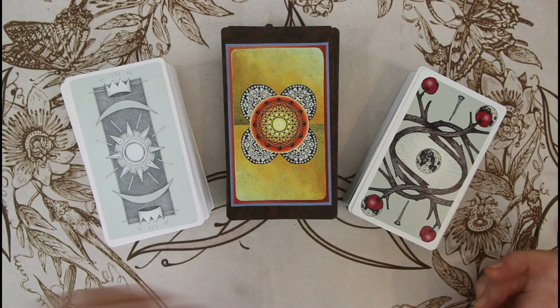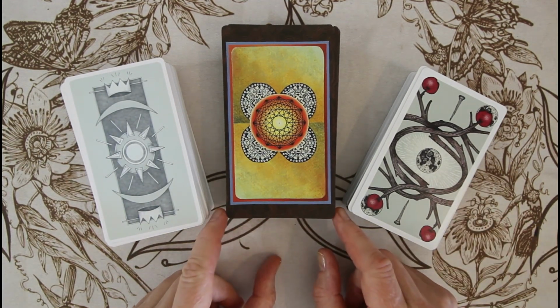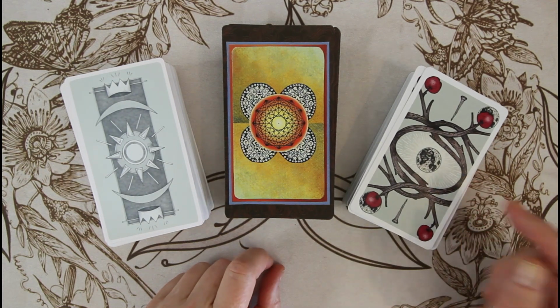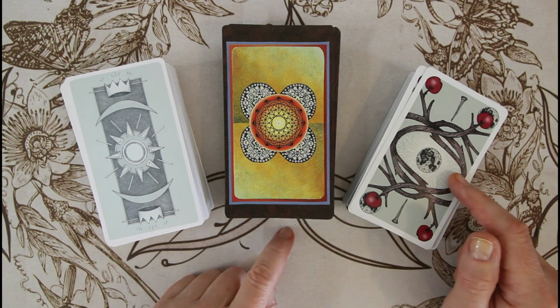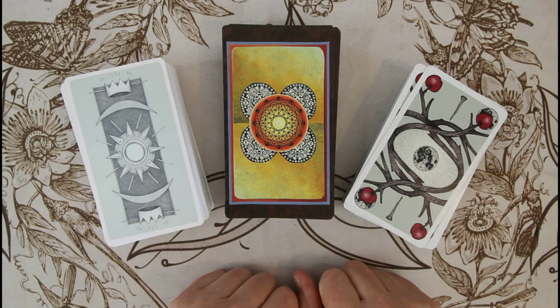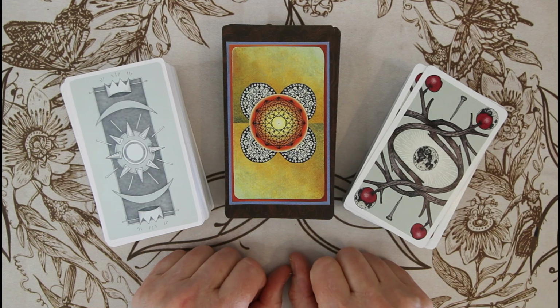So I hope you enjoyed that. Look in the future for videos that highlight these decks. This is definitely going in a Halloween video. And I need to find what oracles are going to go with all of these. So there will be some perfect pairs also.